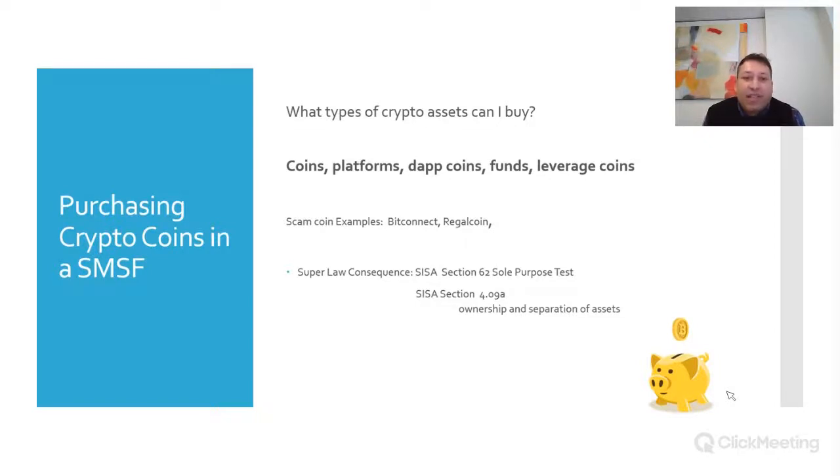And very importantly, I'll touch on one element. We'll go into more detail in the tax section, and that is where you buy one coin and you use those proceeds to buy additional coins. The technical term is shaping. You are in effect, according to the Australian Tax Office, acquiring an asset and disposing of an asset, which is a capital gains tax reporting event. So be very careful. Keeping it simple is always the best policy, I believe, with super.